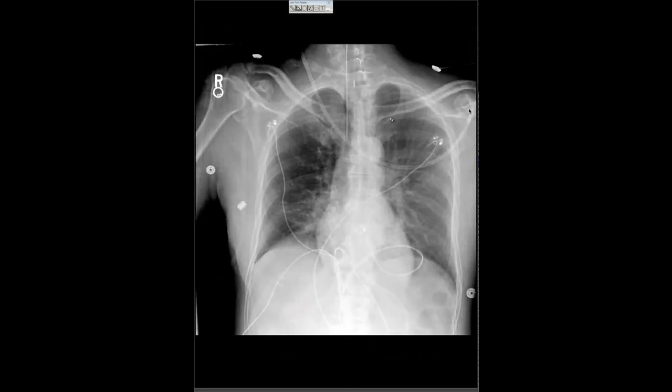The indication of rotation is that the trachea is not centered on the spinous processes in the cervical spine. So it's way off to the right. So there's a fair amount of rotation there too. All right.